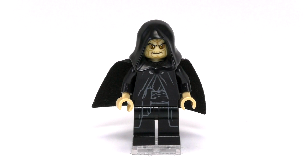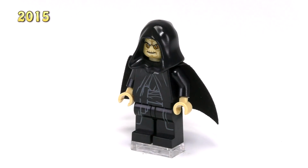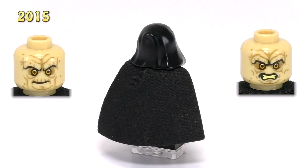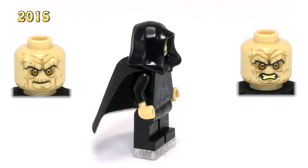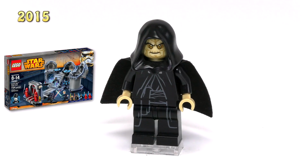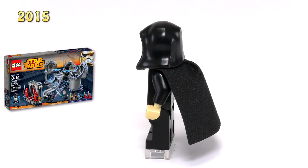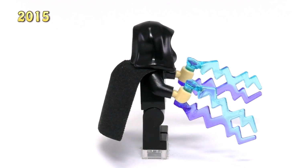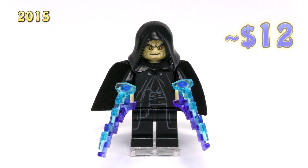Alright, now we're moving on to 2015. Here's the very last Palpatine, and he almost looks the same as the guy that we just showed off in 2014. The only real differences to note are this one alternate expression that he's got, and that is his closed mouth angry face. He came out in the set Death Star Final Duel 75093, and of course if it's the final duel between Luke Skywalker, Darth Vader, and the Emperor, then this minifig definitely comes with pieces for Force Lightning. He's a $12 fig, and we just completed the Palpatine collection.